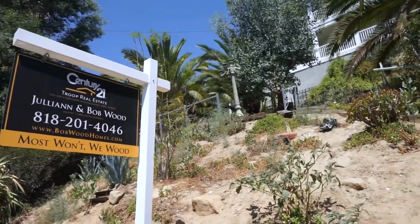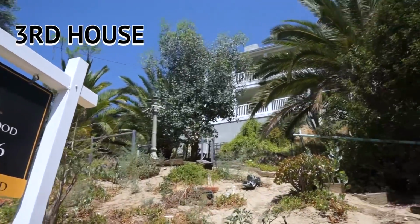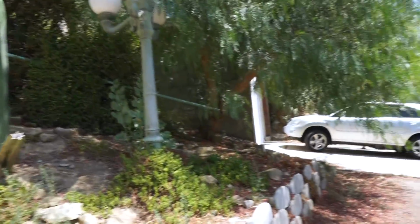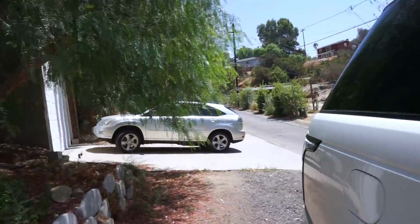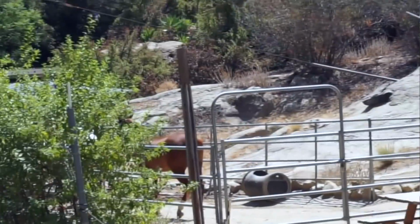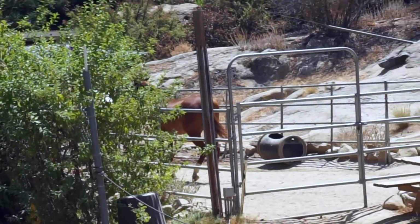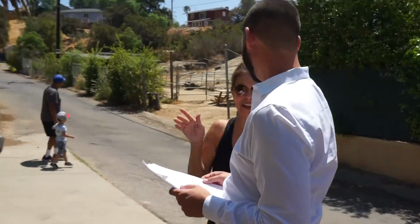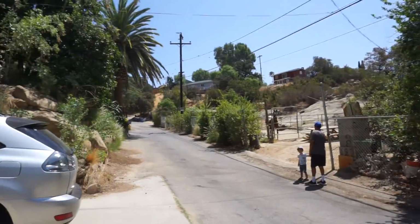Alright guys, so this is the third house. This house is huge, but it's up on a hill. I can only imagine what my parents are thinking. There's horses. Let's just use it for the vlog. I know we're gonna go look at it. I want to see it. I already know what my mom's thinking. I already know what Jessica's thinking. Well, Ashton might like living here.